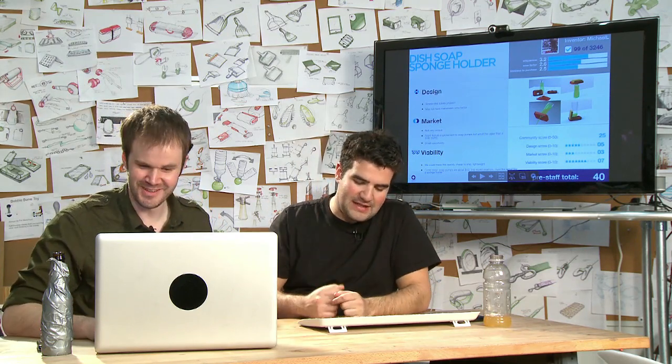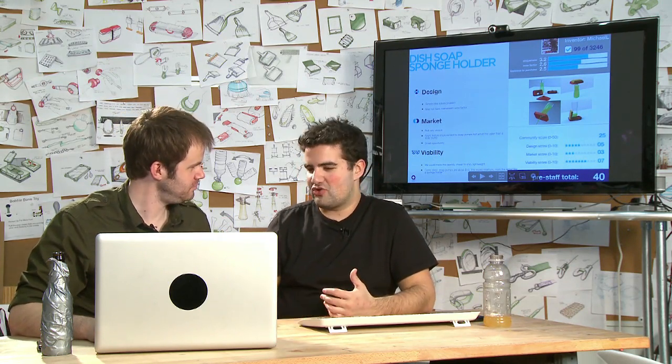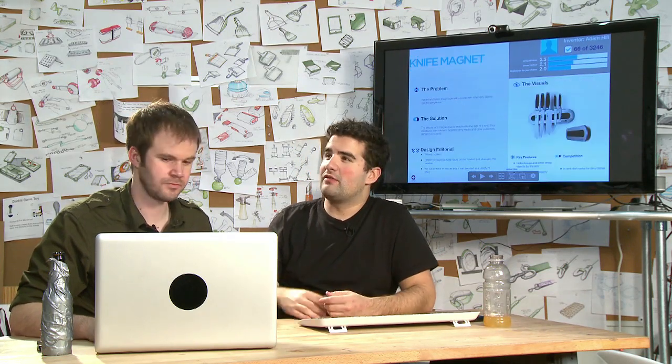Guys, what did you give it for design score? It looks like a Cinco. We gave it a 5. Simple idea, solves the problem. Not really mainstream wow factor. More of a design piece. Market gave it a 3 because of that exact thing. More of a design piece, not necessarily a mainstream item. Viability gave a 7. Very easy to do. Giving it a pre-staff total of a 40.